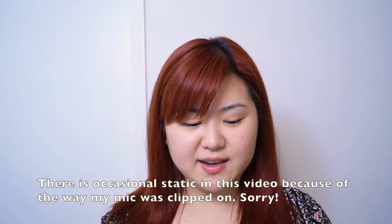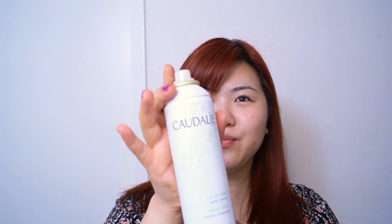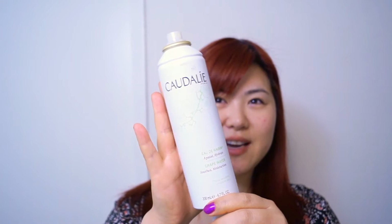After I cleanse my face, I will use my Caudalie Eau de Raisin, the grape water spray. This spray is really nice. It's a pretty large bottle, but it is $30, so it's pretty pricey. I don't think I will purchase it again. I'm not a huge fan of the scent, not that the scent lingers, but I really do like my Heritage Rose Water Spray that I have a backup of, but I wanted to use this first before I go into using a new hydrating toner, I guess.